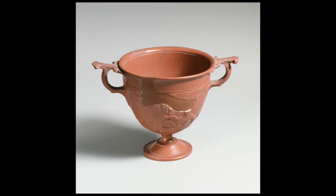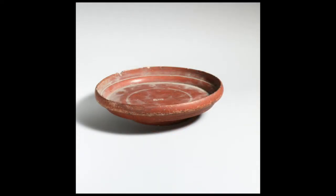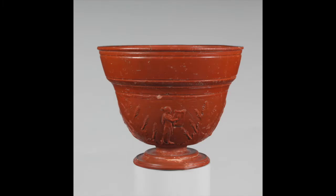The factory that made this cup was owned by someone named Publius Cornelius. Cornelius was possibly a descendant of a former slave, a freed person, of the family of Cornelius Sulla, who had come as colonist to Arretium. Arretium had supported Sulla's enemy Marius in the civil war of 87 BCE and had had a veterans colony imposed on it.